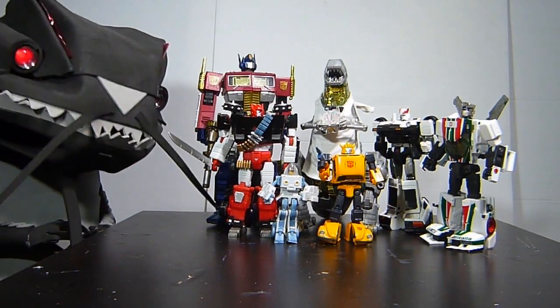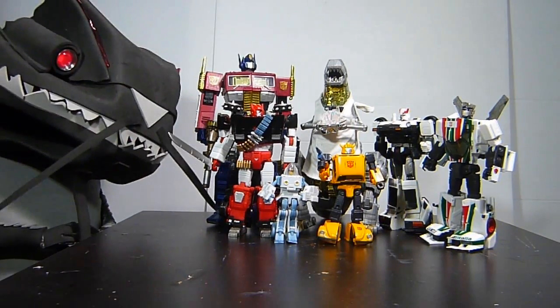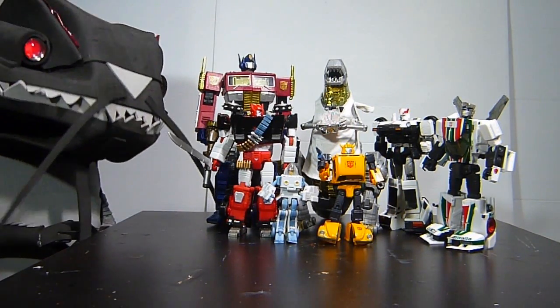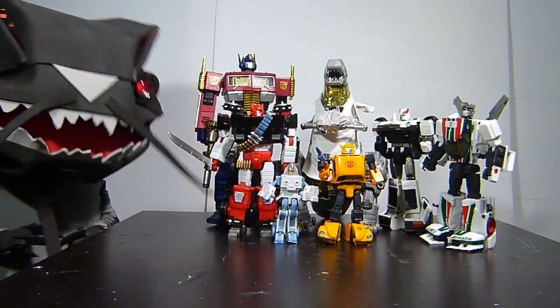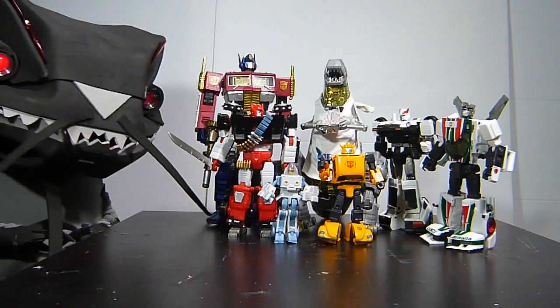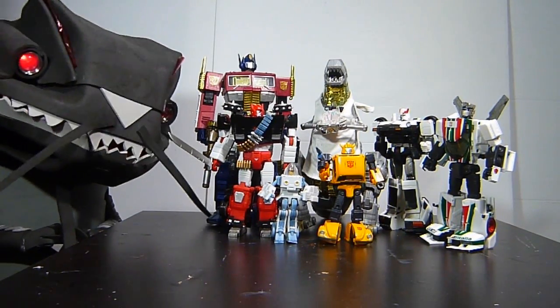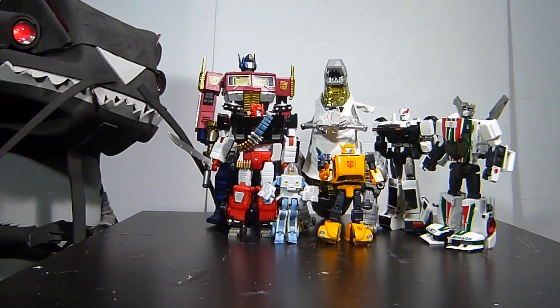He's going to sit on my shelf proudly, hanging out with his friends, having a nice drink with Grimlock. I wish I could have a nice drink at the Foo Bar, but I'm not invited. Am I, Foo, huh? Not good enough to go to your Foo Bar. Oh, sorry. Got a little sidetracked there. Anyway, yes.